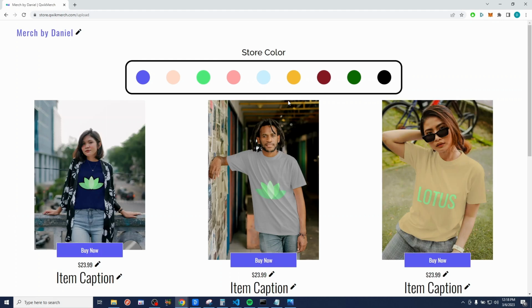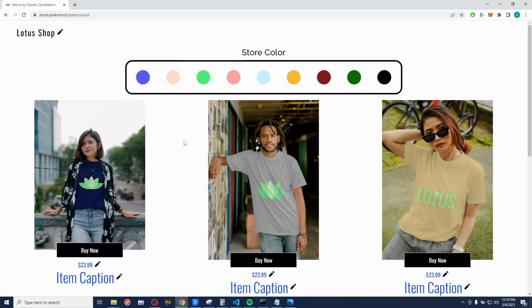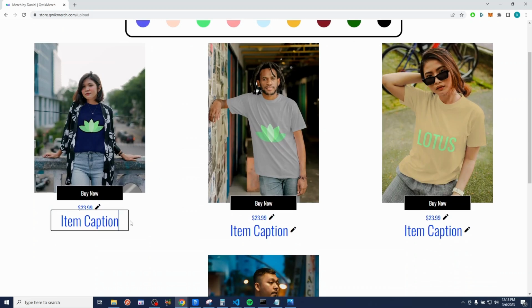From here, I've got the freedom to customize various aspects of the store. Up at the top, I can choose a color theme. There's a few pretty good options, and I think for this store, I'm gonna go with black and blue. Next, I can change the name of my store, and I'll go ahead and change it to match the theme of my brand. Once I'm happy with that, I can scroll down to change the captions for my inventory, or I can choose to leave these unedited. And in that case, they'll just show up as blank later.